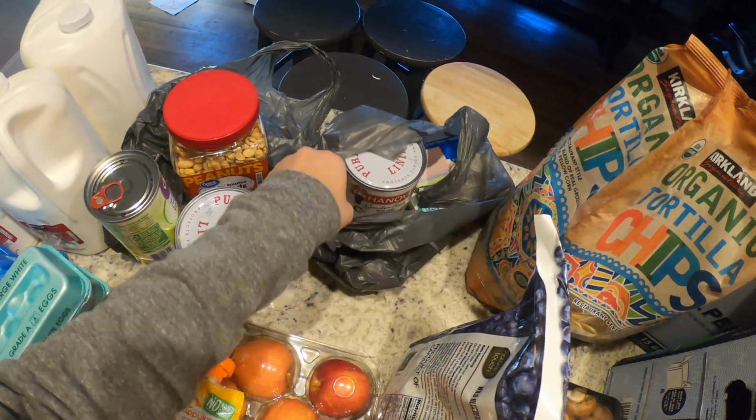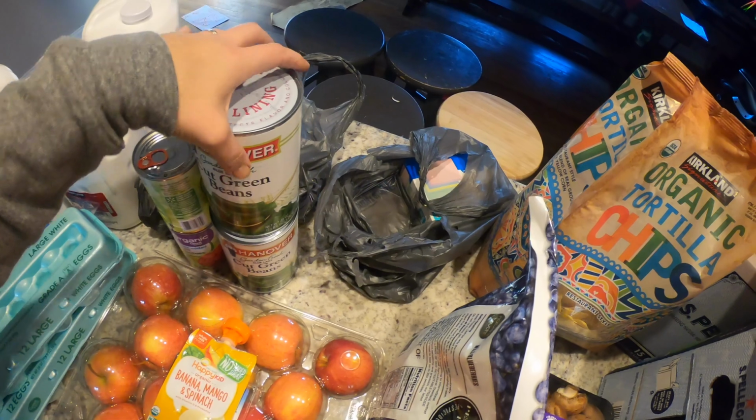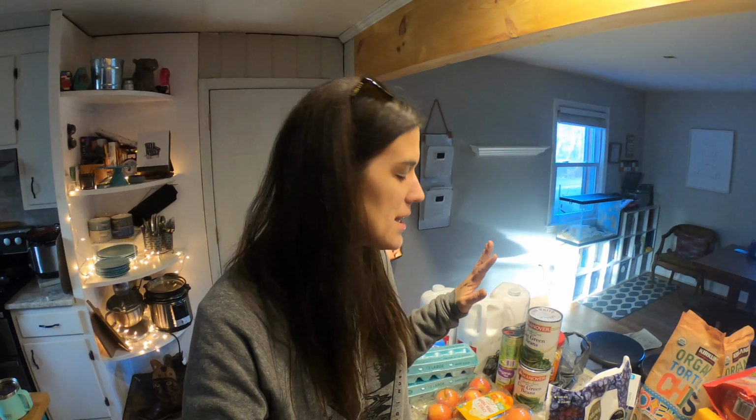We're having pork chops one day this week, and I'm going to make green beans and mashed potatoes to go with it. So besides the bacon, I didn't buy any meat because I already have enough on hand. I've got a couple pounds of ground beef, a little bit of chicken, and things like that already in the freezer. So I wanted to make my meal plan based on what we had on hand.